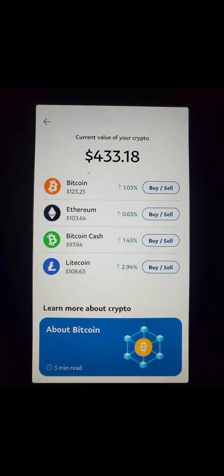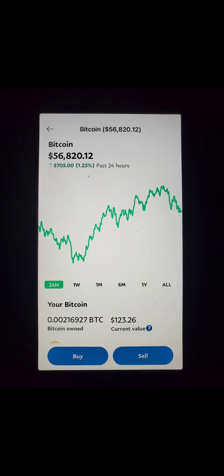Then we have some crypto in the PayPal. The portfolio is valued at 433.18. As you can see, I'm holding Bitcoin, Ethereum, Bitcoin Cash, and Litecoin. Our Bitcoin here is currently valued at 123.26.